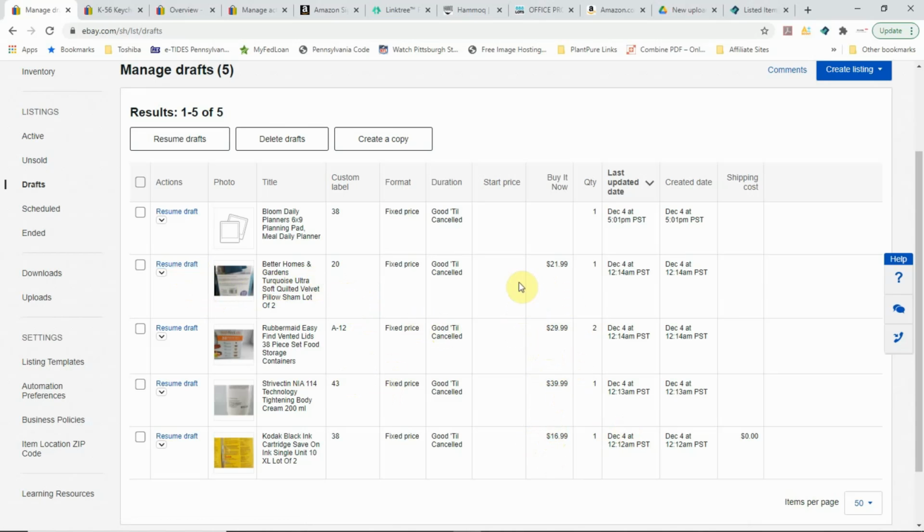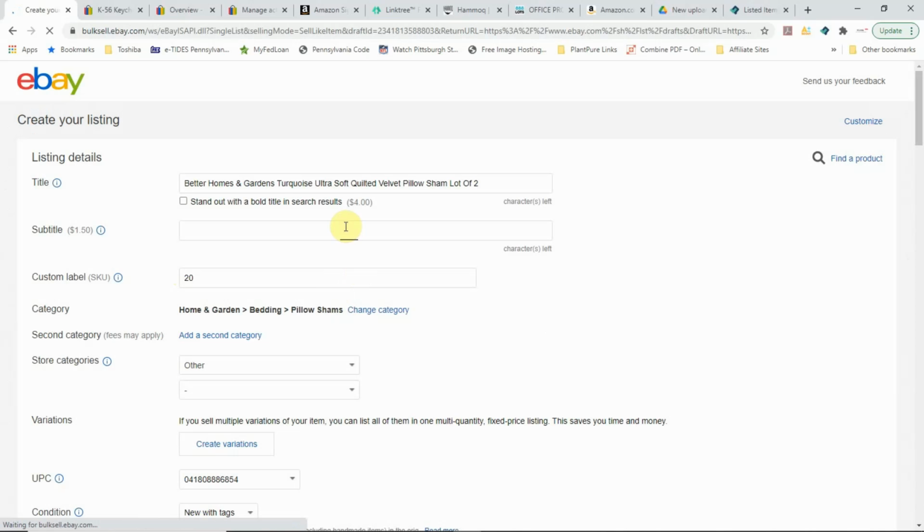So just looking at these prices, these are pretty much the prices I was thinking about. And if you look at the part where I uploaded the images, I didn't even put a price in there. So let's go ahead and start with the draft of the pillowcase. All right, so here's what they put. So they put Better Homes and Gardens.